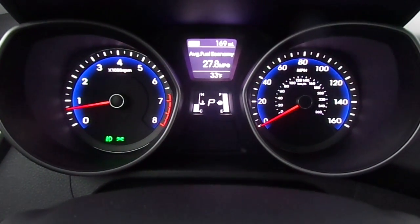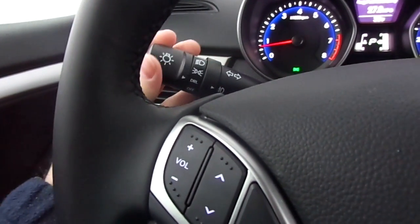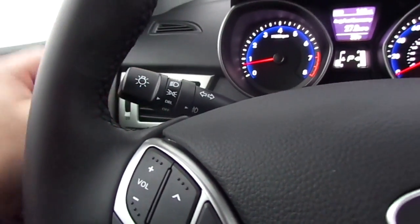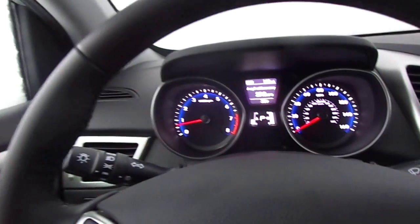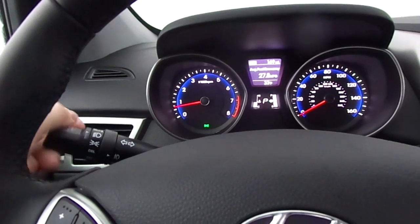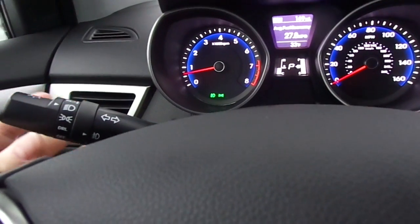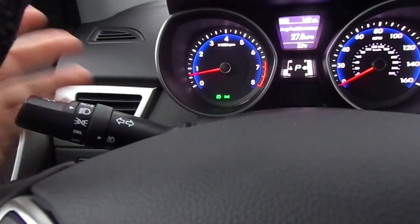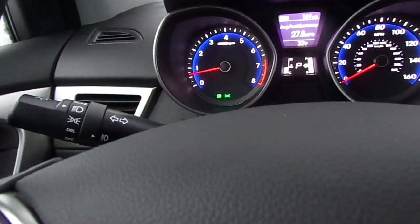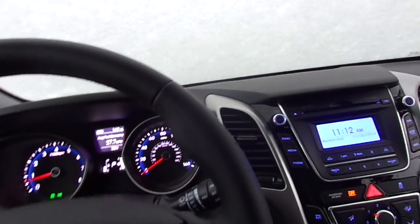So, what else was I going to do? Daytime running lights, it has that. I'll never use it, but basically it shuts off the taillights, and I believe it leaves the headlights on during the day. But personally, I leave mine on full blast all the time. There is a model above this one, a trim package that includes automatic headlights, but this one doesn't have it. And right here is where the sensor would go, if it had that feature.